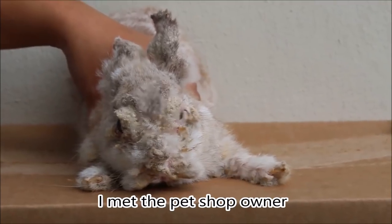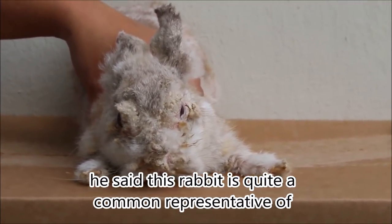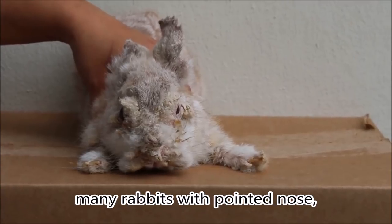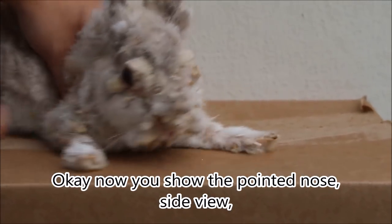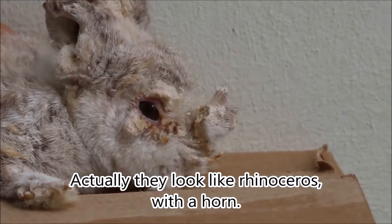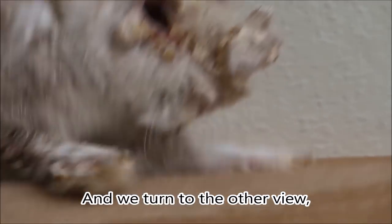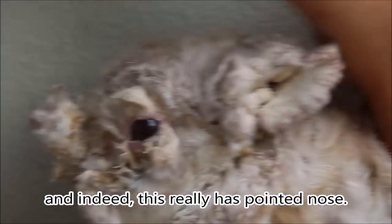I'm at the pet shop. The pet shop owner said this rabbit is quite a common representative of many rabbits with pointed nose. Okay, now you show the pointed nose, side view. Side view, the nose is really pointed. Actually, they look like rhinoceros, wearing a horn. And the other view, we turn the other view, and it's indeed, this one really has pointed nose.